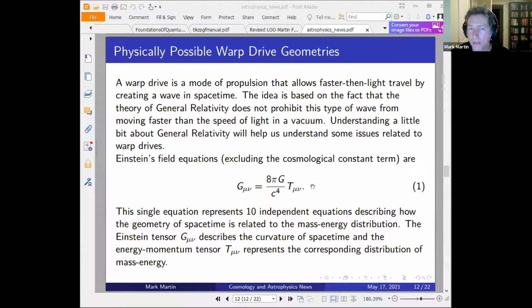Okay, so here I've written down Einstein's field equations, and it doesn't matter exactly what they mean. Generally, this one equation represents 10 independent equations that describe how the geometry of space-time is related to the distribution of mass and energy in the vicinity. All that I really wanted to point out here is that the left-hand side, this big G, represents the curvature of space-time. And the right-hand side is called the energy momentum tensor, and it represents the corresponding distribution of mass and energy. Those two things have to be related by this equation to be a valid solution to Einstein's field equations.